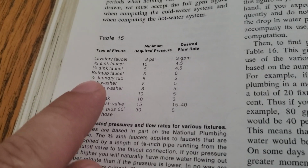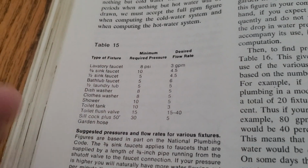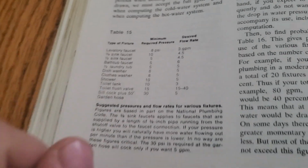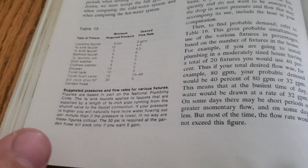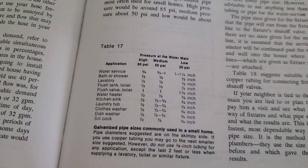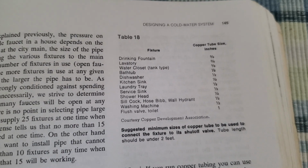Your lavatory faucet requires 8 psi and 3 gallons a minute or something. It's less than that now because these are old faucets. But so you count all these numbers up in your house, and then you can determine, based on the number of feet of pipe, you can size your pipes. I thought that was really fascinating. I enjoy tables and info like this.